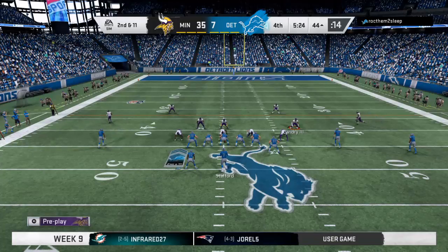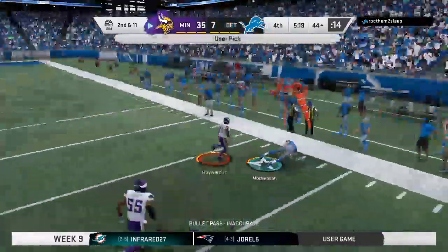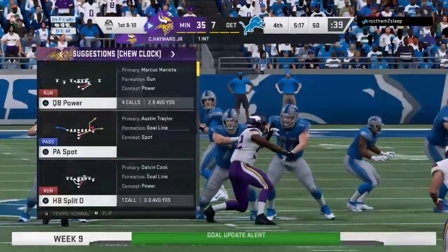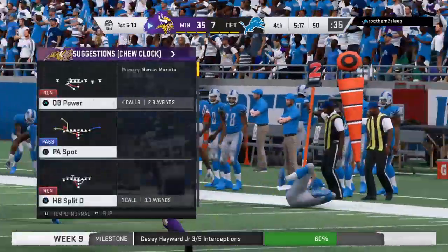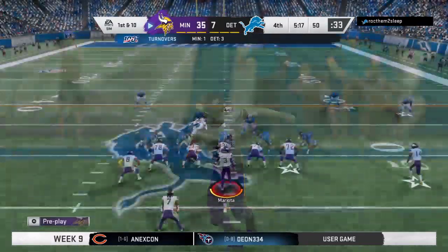59. On second and 11 now, Stafford rifles one that's intercepted. Picked off by Casey Hayward. Well, this defensive pressure has been constant all game long. The pass rush, the coverage, they've all been excellent, and now they'll tack on an interception here as this one continues to slip just further and further out of hand.